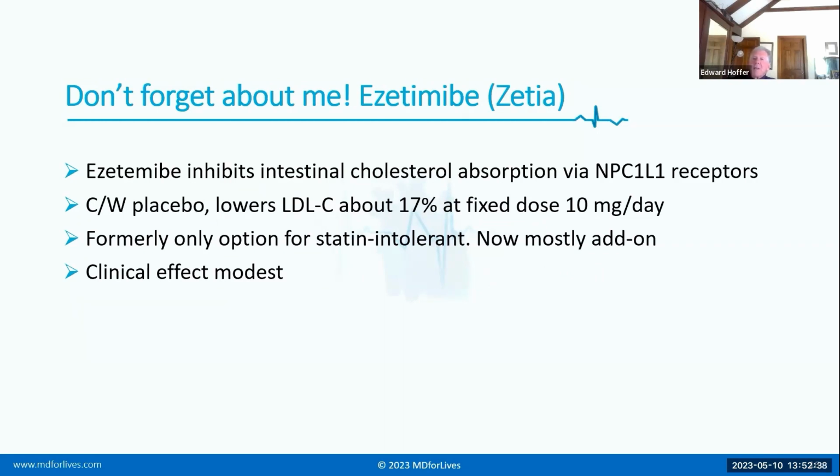A drug that kind of fell by the wayside is ezetimibe or Zetia, which inhibits intestinal cholesterol absorption. Since, as I mentioned in the beginning, liver synthesized cholesterol is more important than dietary cholesterol, not surprisingly, it is not as effective as the statins. You get about a 17% reduction in LDL cholesterol, and it's used at a fixed dose, 10 milligrams a day. Using more doesn't get you any further LDL lowering.